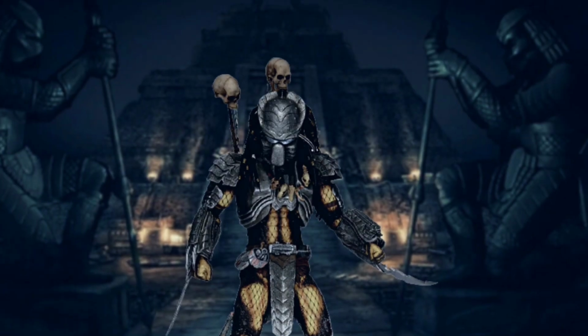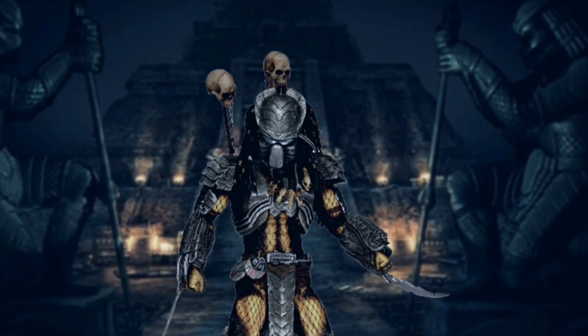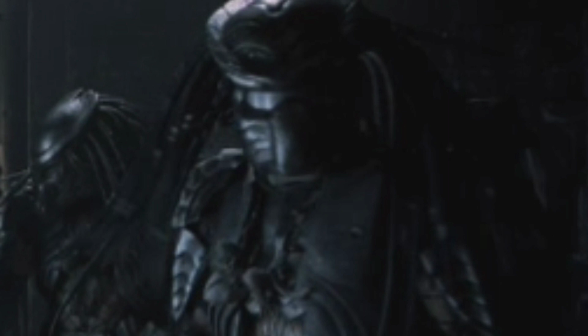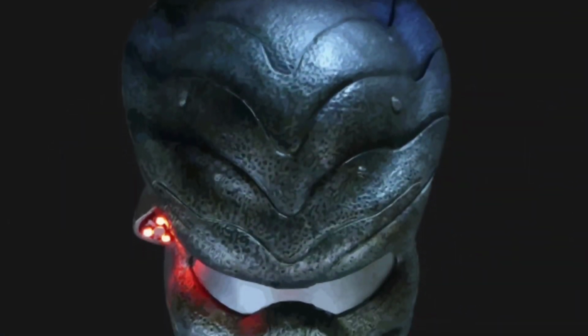Number 7, Chopper. Chopper was a youngblood Yautja, a member of a hunting trio consisting of himself and his two brothers. They were undertaking a rite of passage hunt to claim their first xenomorph kills and prove themselves worthy to carry the mark of their clan.